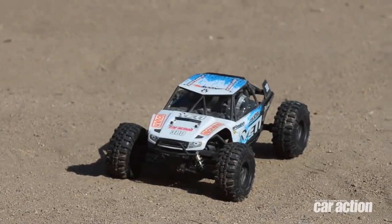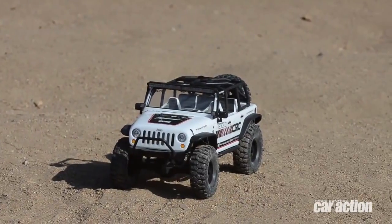Axial Racing is known for producing rock crawlers and scale trucks in the 1/10 scale size, and they've been producing these trucks for years. And they recently surprised us by introducing the Axial Yeti, which is an entirely new truck and a little bit bigger than the rest of the vehicles in the lineup.